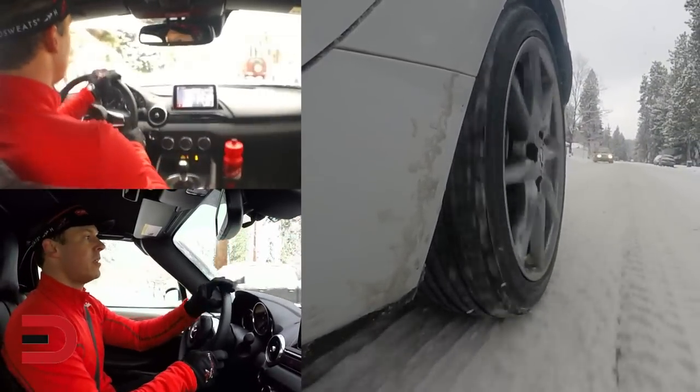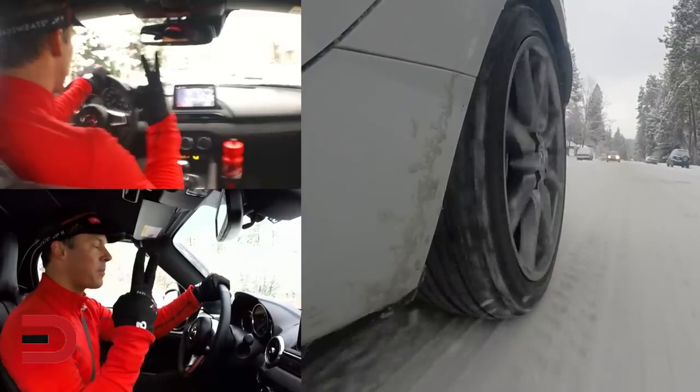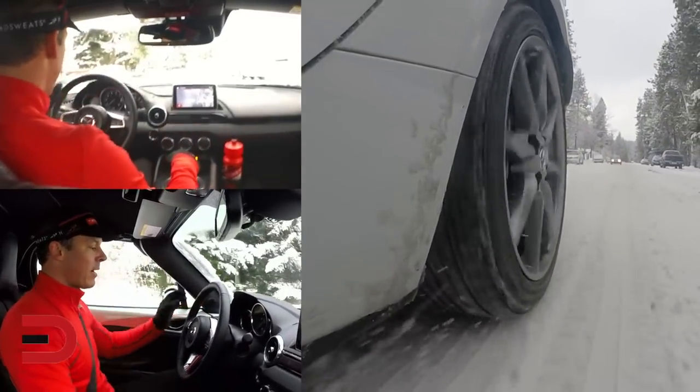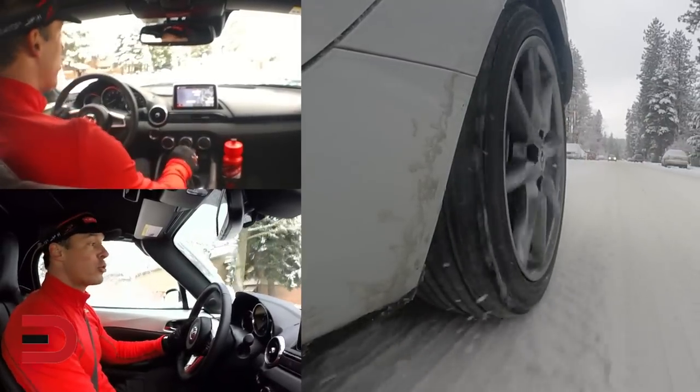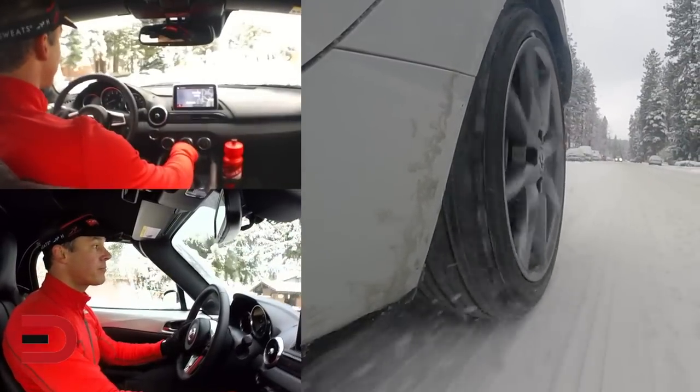What else can I tell you? There's the glove compartments behind me where my elbow is. There's a pair of cup holders, one in the front, one in the back. Otherwise, this is a fun car to drive. I mean, the manual transmission makes it a lot more fun.